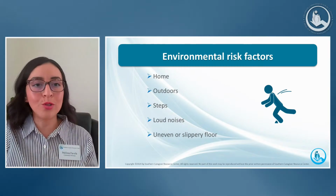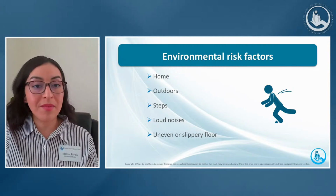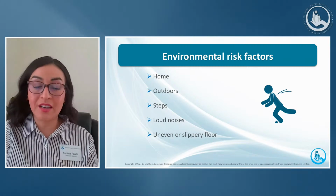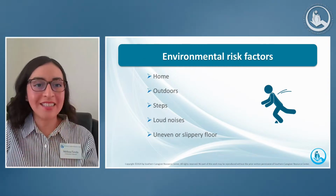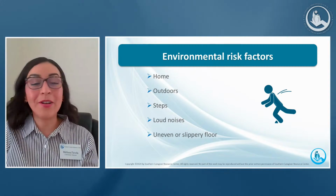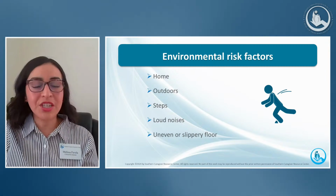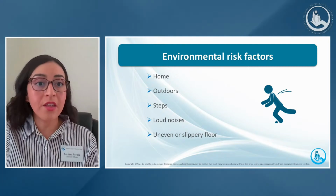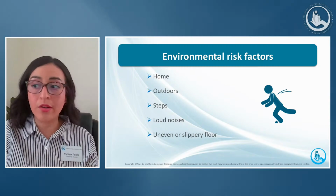Throw rugs, right? Those rugs that don't have a sticky bottom and are not attached to the floor can get very slippery. So these are definitely a risk to have in the home, really for anyone. I can say that I have been there, at risk of falling with those throw rugs. And then clutter, as I mentioned, inside or outside the home, we really want to limit clutter altogether, but especially on the floor, in those spaces where the person we care for is moving around.